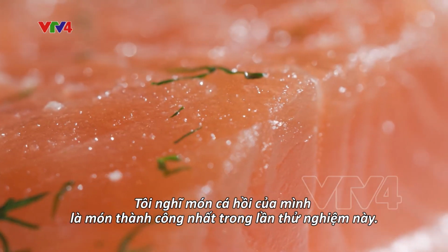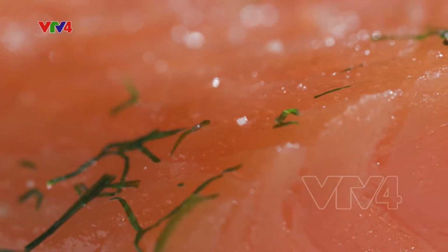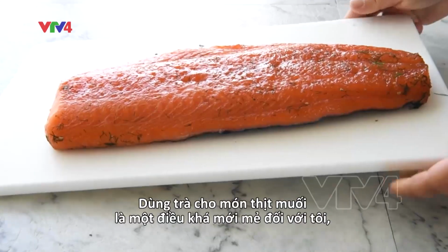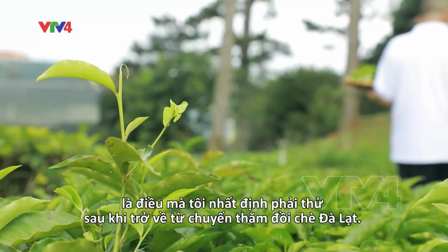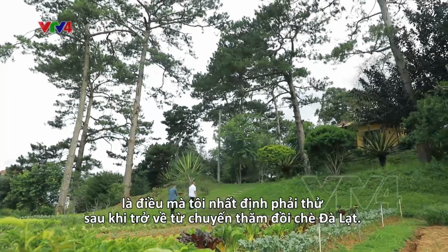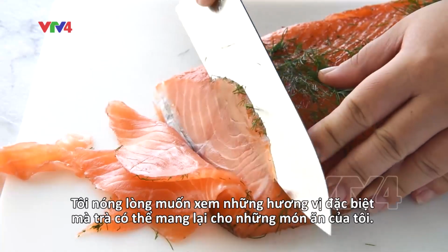I think the best result that I get is definitely the salmon. Tea curing was a new concept for me, something I just had to try for myself after I got back from the visit to the Dalat Tea Hills. I just can't wait to see the flavor potential tea offers.